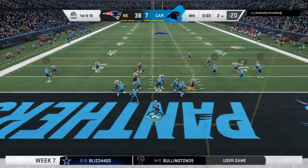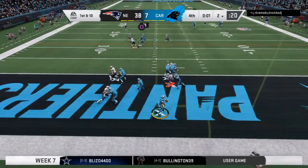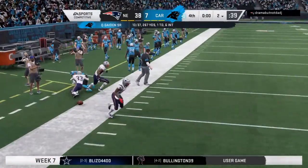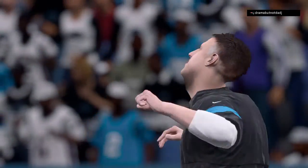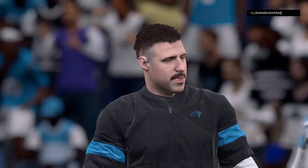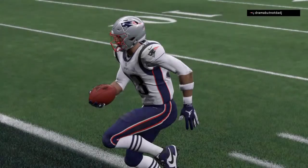One final shot. They'll look to throw. And this is dropped and incomplete. Well, there's a metaphor for how this one has gone as time has run out on this ball game. So this will wind up a victory for the New England Patriots.